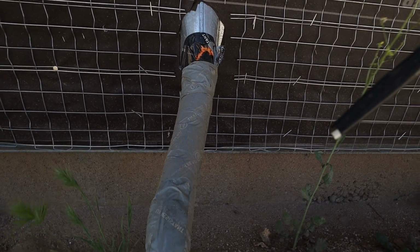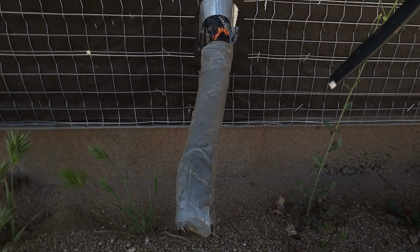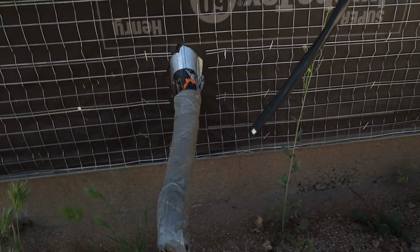And just so you know, if you ever have mice in your attic, more than likely, they're going through this line set right here. They climb up the foam, they go in that hole, and then they climb up into the wall and up into the attic.